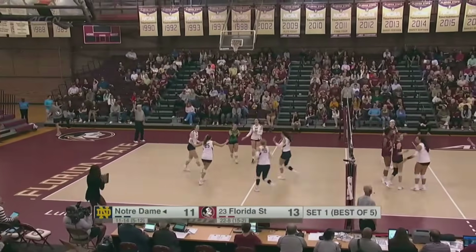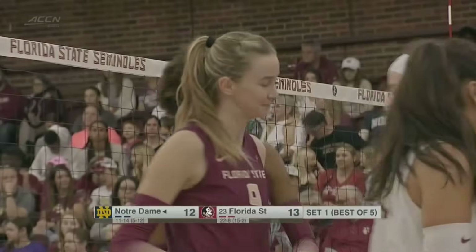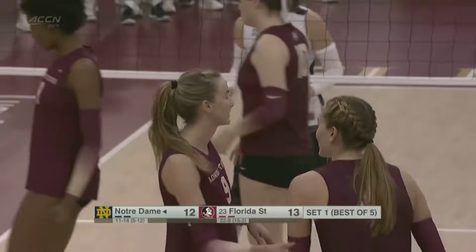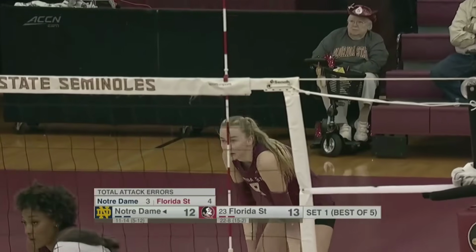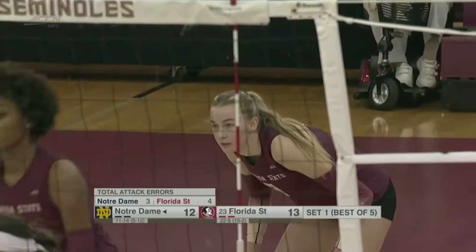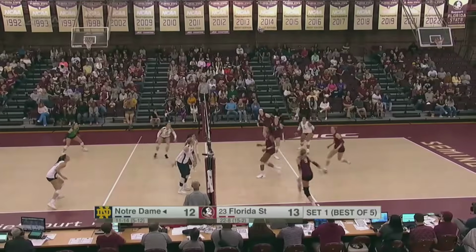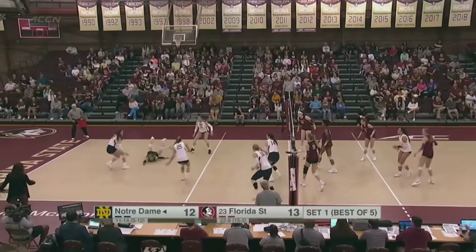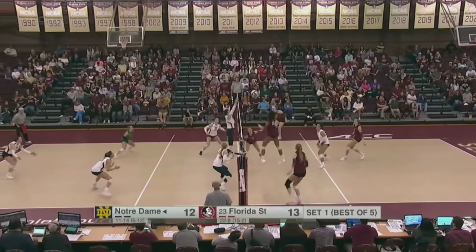Rothman took it on serve receive, tried to transition out of it, but missed the end line. That's an attack error, the second one for Rothman in this match. And all of a sudden, it's a 1-point first set, the 4th attack error for the Noles. Off speed, Rothman, one hand, it's over, courtesy of Lauren Tarnoff.